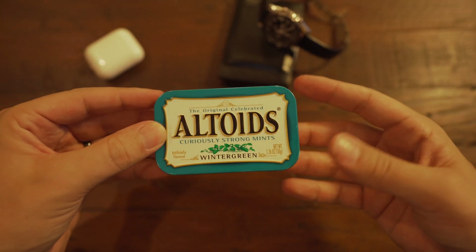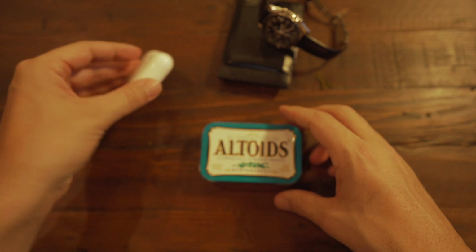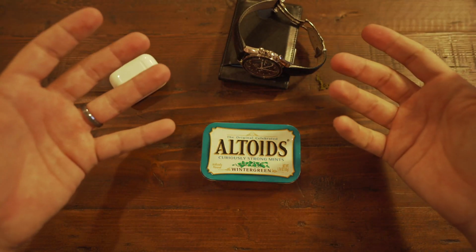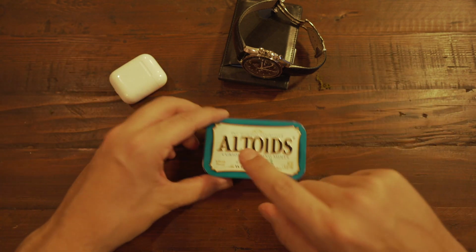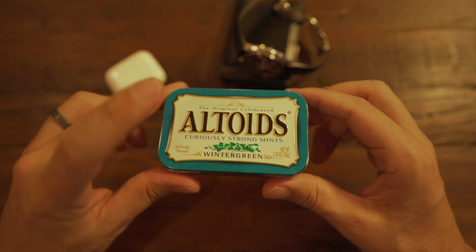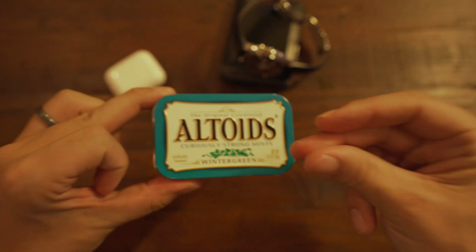Now, everybody always remembers to bring their headphones, their watch, their wallet, or whatever else they may need, but they always forget about their first aid, safety, and things they might need while they're out on a trip. So let's jump inside and see what we keep inside here.